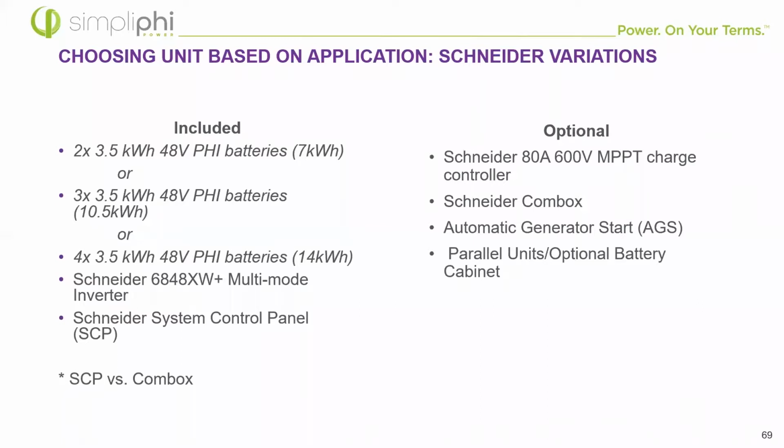Optional battery cabinet as well. We do have an optional cabinet that's not an entire new unit. It's just a NEMA 3 enclosure with room for 12 additional batteries. So we can add on more energy storage, but keep the same level of power.